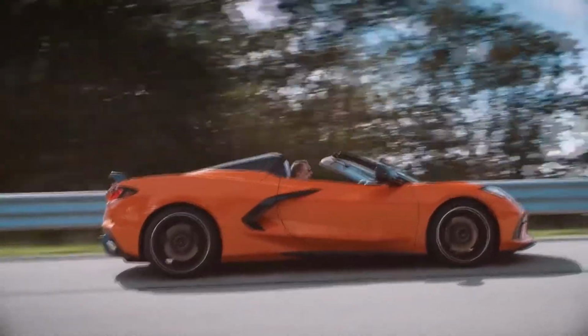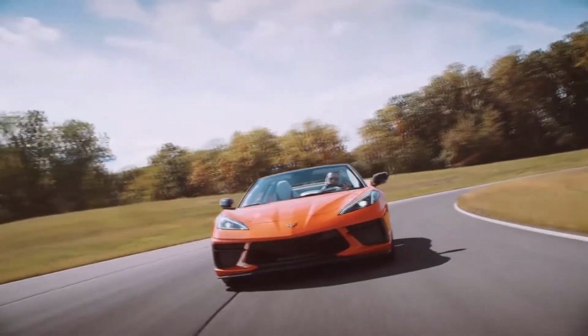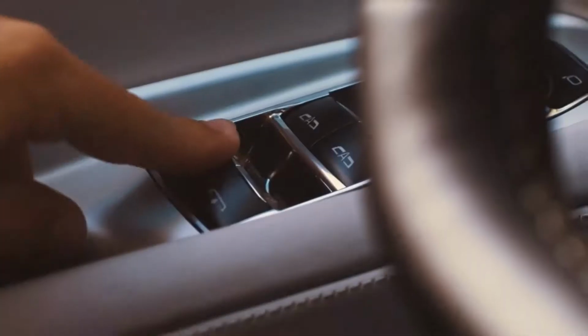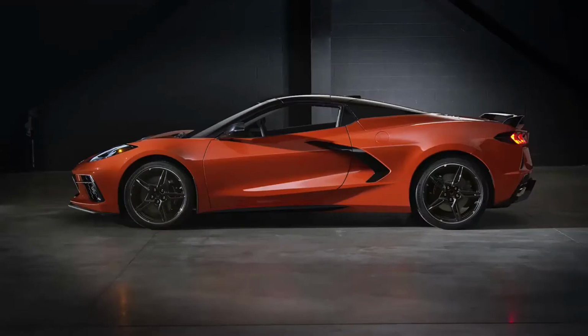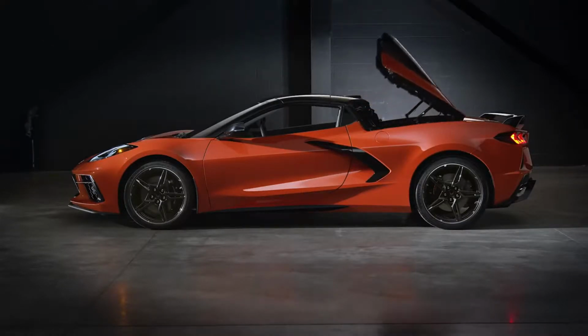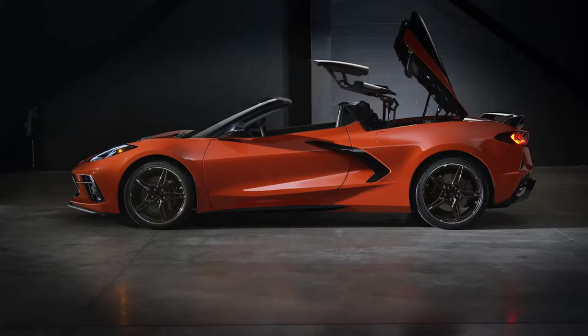The convertible maintains the tunnel-dominant structure and use of high-integrity die-cast parts found in the Stingray coupe. The team engineered the hardtop to stow seamlessly into the body, maintaining the Stingray's impressive ability to store 2 sets of golf clubs in the trunk even with the top down. The convertible also keeps the coupe's front storage compartment, which can fit an airline-spec carry-on and a laptop bag.